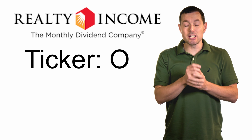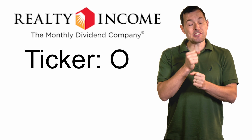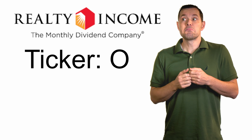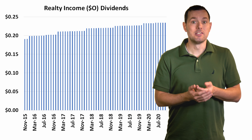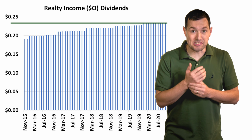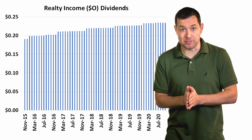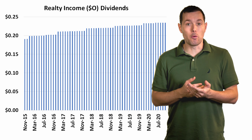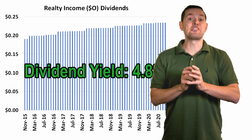So Realty Income is a real estate investment trust, or REIT for short. And basically what a REIT does is it's a company that invests in real estate and essentially takes what they make from that real estate, brings it into the company, and pays most of it out as dividends to investors. And that's how they get a dividend history that looks like this. As we can see, they've been paying about 23 cents a month in dividends, and this can be quite appealing to many dividend investors because of the frequency. They've consistently increased and continue to pay their dividend for many years. And right now, Realty Income has a dividend yield of just short of 5%. So it's a solid dividend yield.